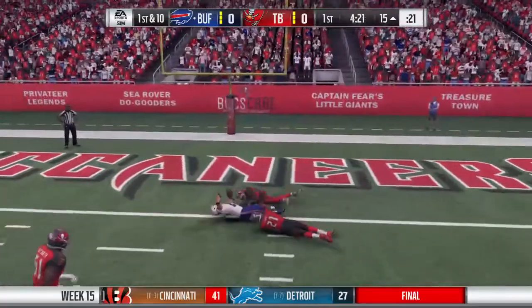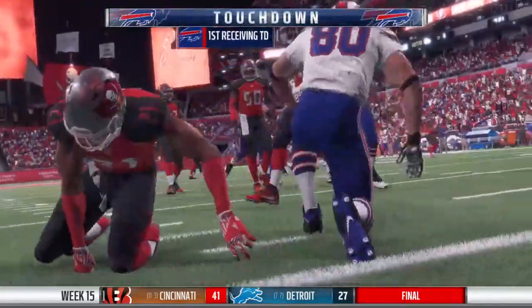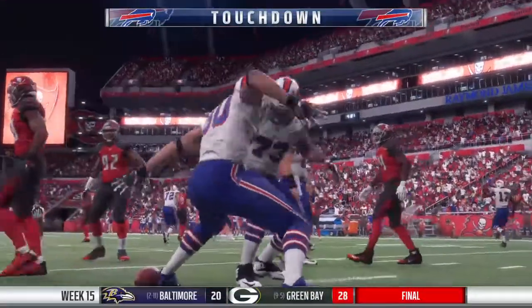Now Taylor on first down. And it's caught. And he'll take it into the end zone for a Buffalo touchdown.